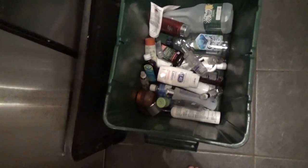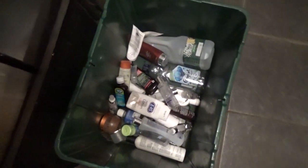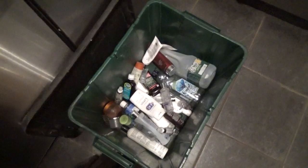So I dispose of my bags responsibly. Okay, the only thing I kept was this one, because it's got a glass pipette in it, and they're quite handy for various things. So, all recycled. Thank you.